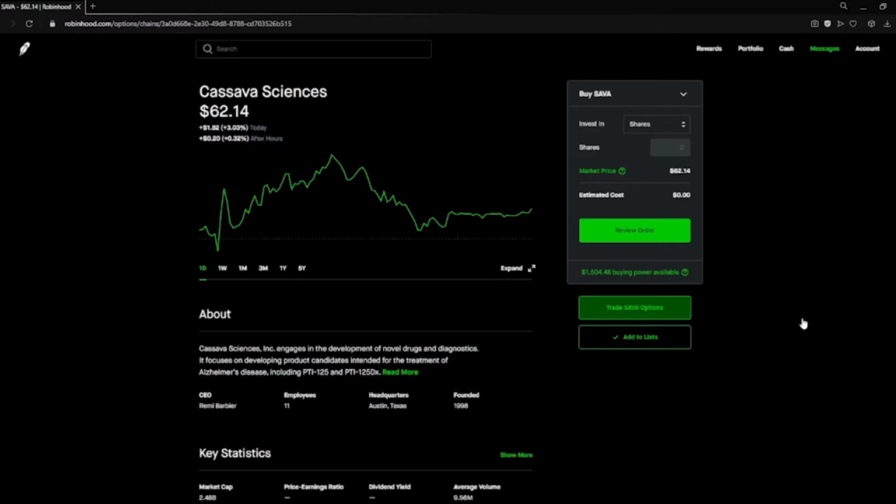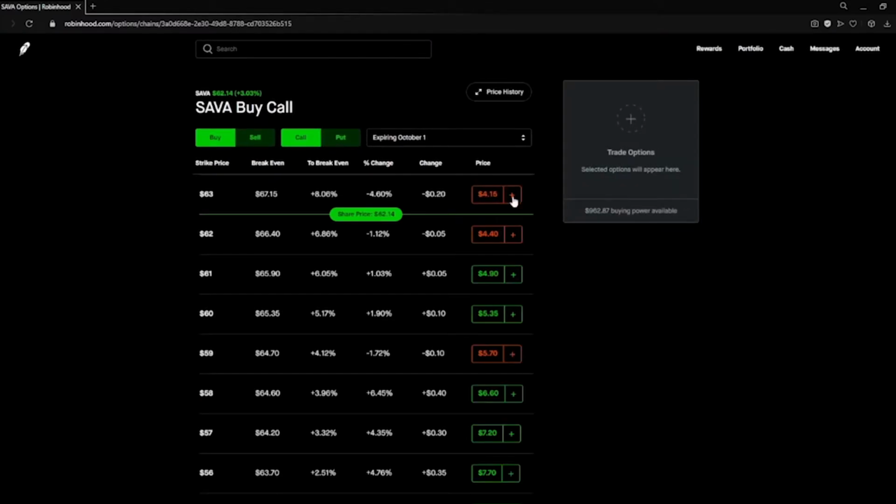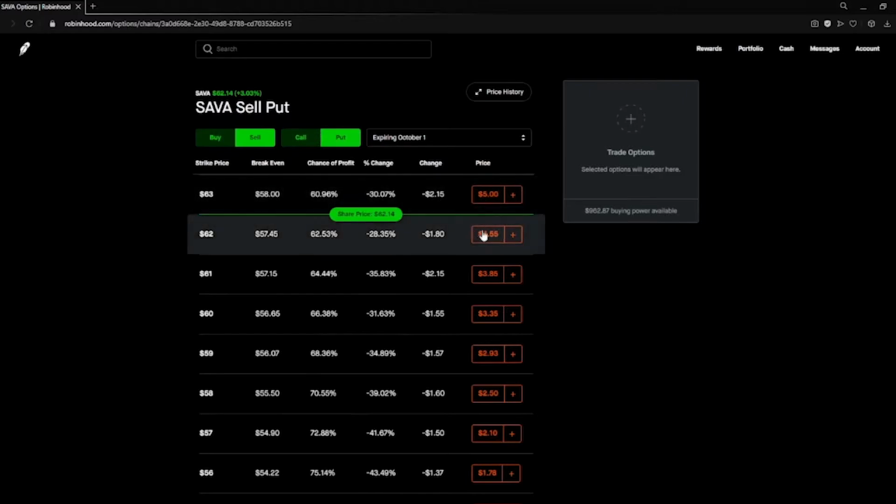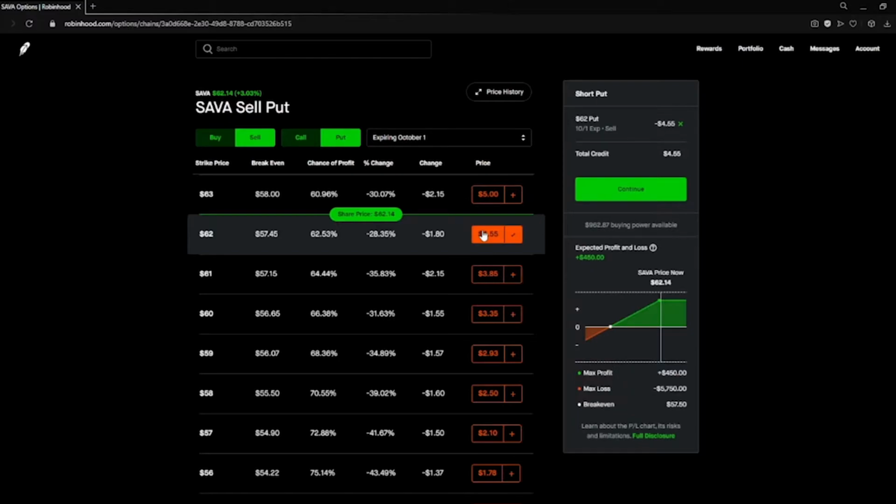So you want to go ahead and click on Options here, and as you can see, Cassava is trading at $62.14. What we're going to do is sell a put, and we're going to sell this put option. We're probably going to go with the 62 strike, so we'll just select that one. We're going to get a credit of $4.55. $4.55 times 100 is $455.